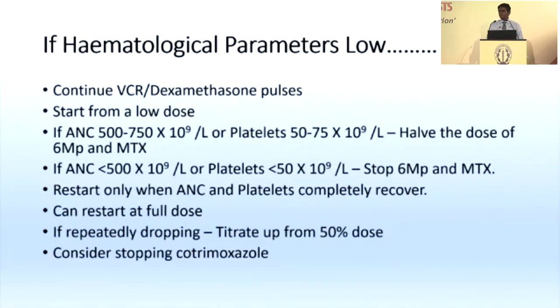Usually, if you stop the chemotherapy, the 6-MP and the methotrexate, you will wait till counts go above 1,000 to restart it. Even if it comes between 500 and 750, you don't want to restart it. But if the count repeatedly drops, you stop chemotherapy, then it recovers, you restart 6-MP and methotrexate, but then again in 2 to 3 weeks' time it drops, you really have to rethink the baseline dose that you are giving, and probably reduce it by 50% and then slowly start increasing again to achieve a steady state.